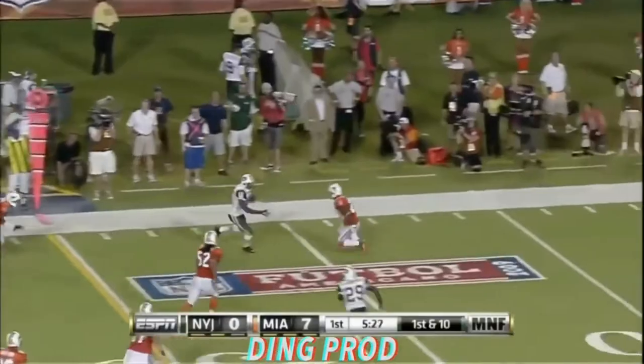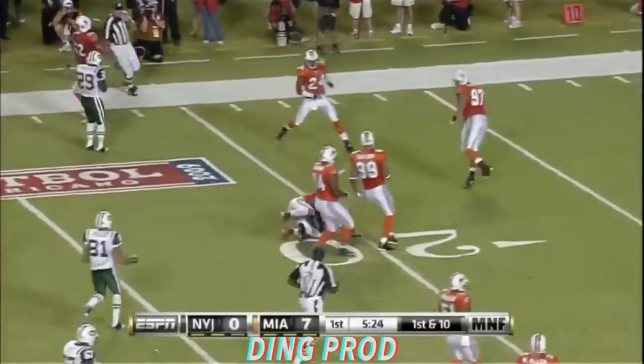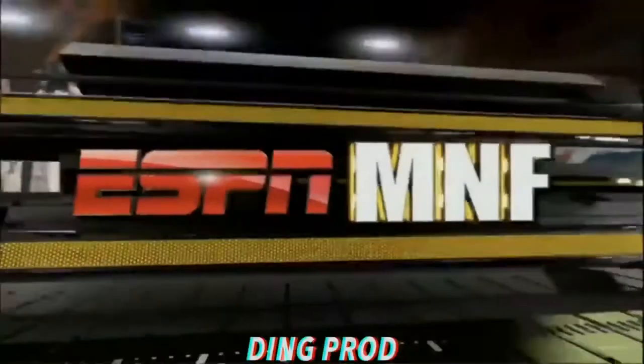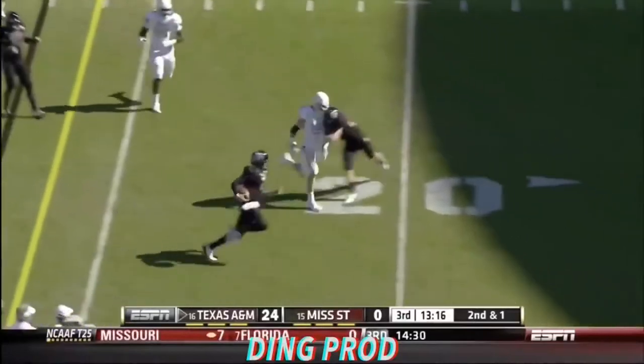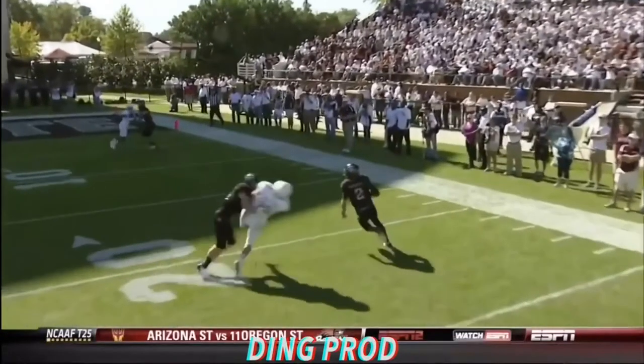Complete. His wide receiver, Brad Smith, goes through a tackle and to the 21. Wow, look at Leon Washington, on the ground again and picks up the first down at the sideline. And here comes the pick.